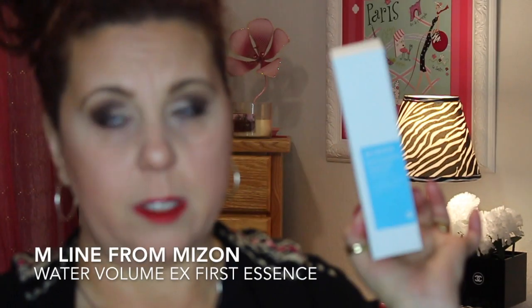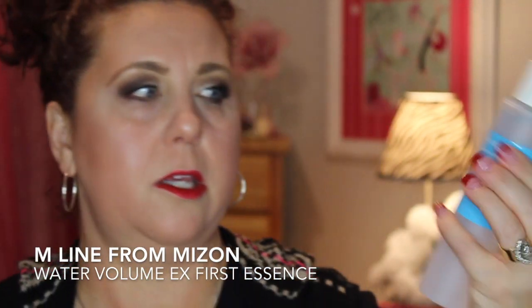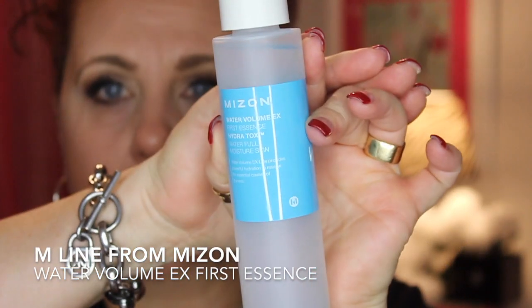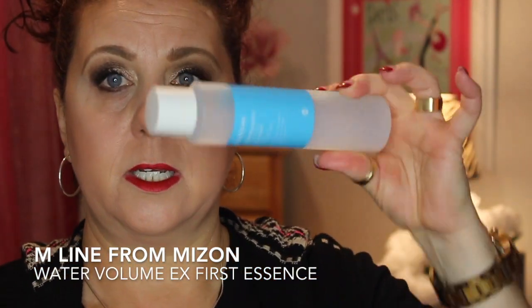Okay. Then I also got the Mizon Water Volumex Hydratox Waterful Moisture Skin First Essence. Boy, that's a long name. There. Is that focusing? Anyway, I got that, which is right here. In that pretty little blue bottle. And, gosh, I wish that would focus. There you go. Can you see that? That's what that is. This was really good. I used it. It's a really thin essence, so it's not a thick one, but I really did enjoy it.